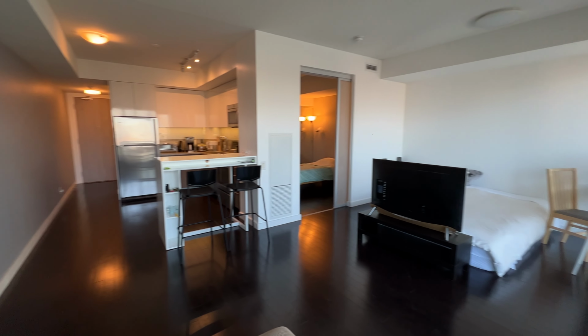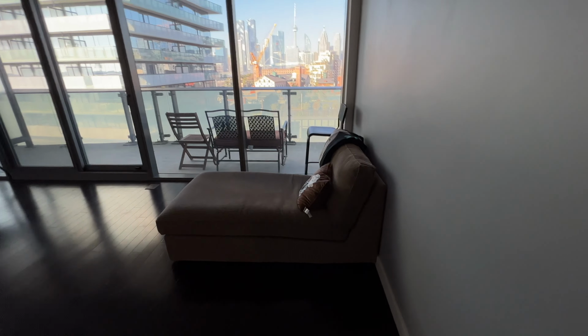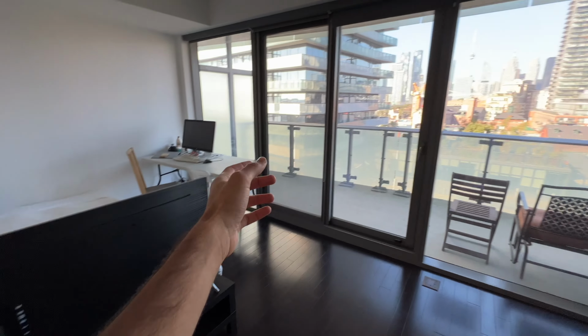Now let's check out the living space. So as you can see, it's an open concept layout which makes it feel really spacious. So as we walk in over here, I'd probably place a desk, and then along this area I'd have 2 accent chairs, an L-shaped couch against the wall, and then a TV against the window for the best setup.